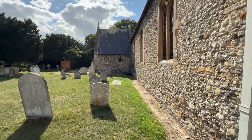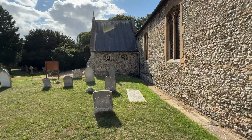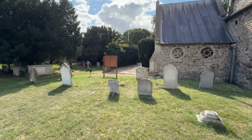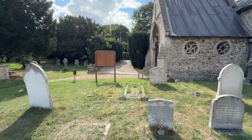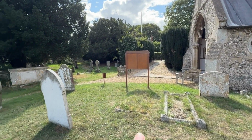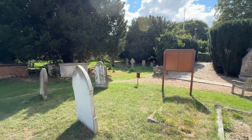Let's just come round to the front. We're going to keep this rolling if we can. And obviously that's the path where we come in on. So you have got a slabbed path. And like I said, there is a little shingle kind of path that goes around.